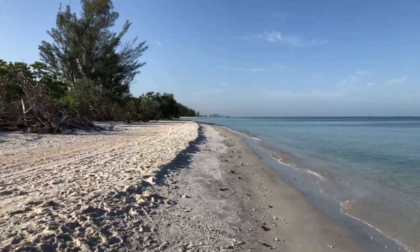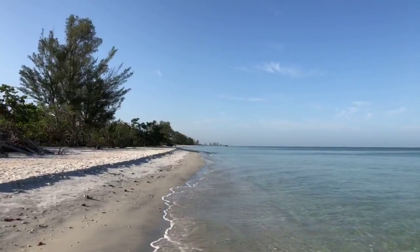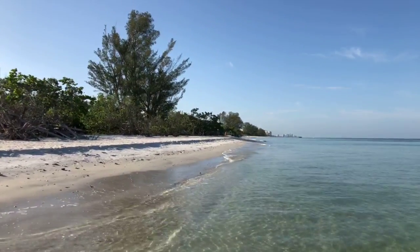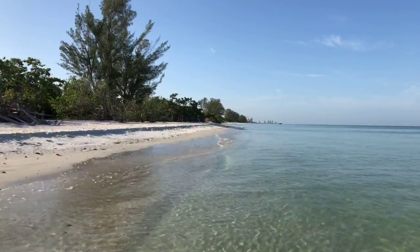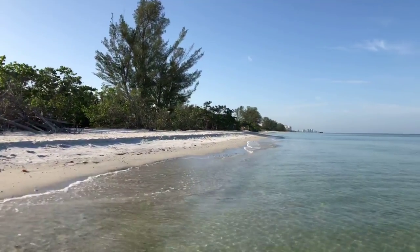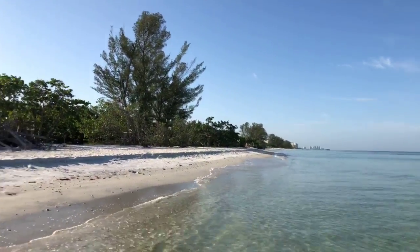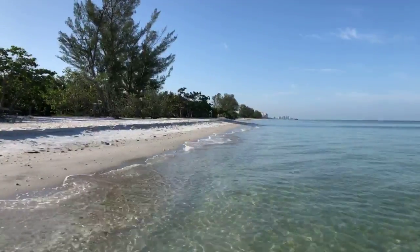Love this place. It's like heaven on earth right here, folks. Get out in the water, give you a little better look back at the beach. Right here, the water's about knee deep. Hang on while I take a quick photo. Alright, I'm back.